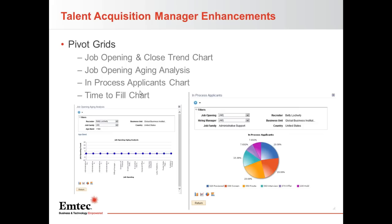So really, these analytics are going to help your hiring managers as well as recruiting staff to really get a feel for how the process is going, where there may be gaps, time to fill, where you have jobs that may be taking a long time to fill or some that go very quickly, and really help support and plan for your business.